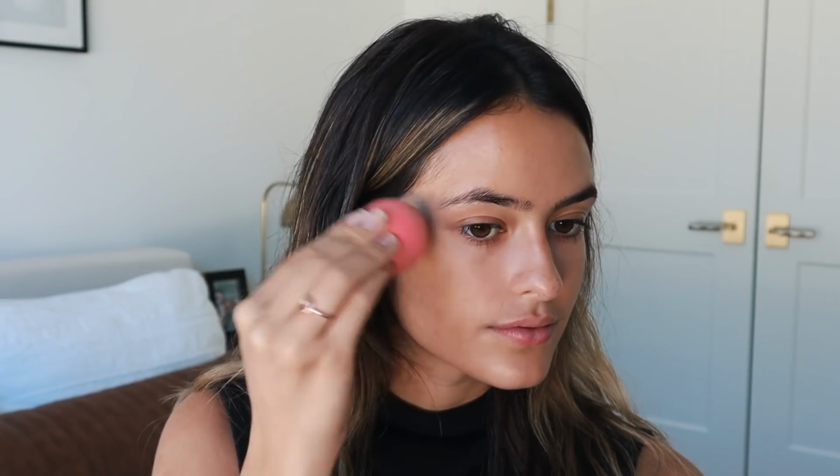I mainly have the dark spots on my cheeks. I don't ever really cover my under eyes or my forehead or anything like that. It is just mainly all the cheek area. Now with my beauty blender, I'm gonna go in and make sure that I blend it in. Wow, it blends in really nicely. You can't tell that I have concealer on. This looks so nice. Oh my gosh, this looks really nice.